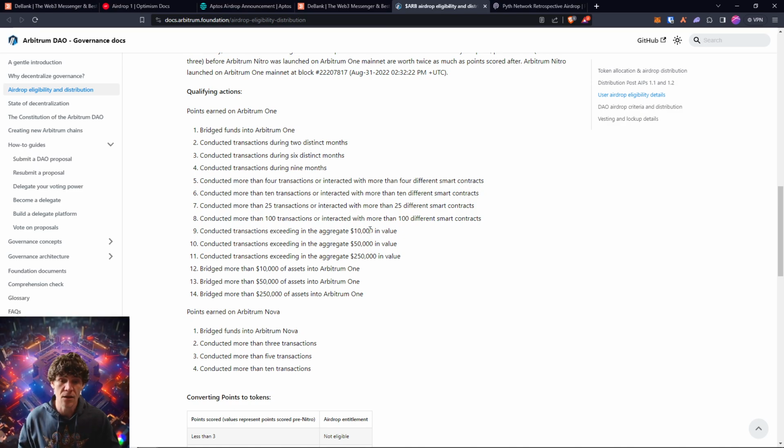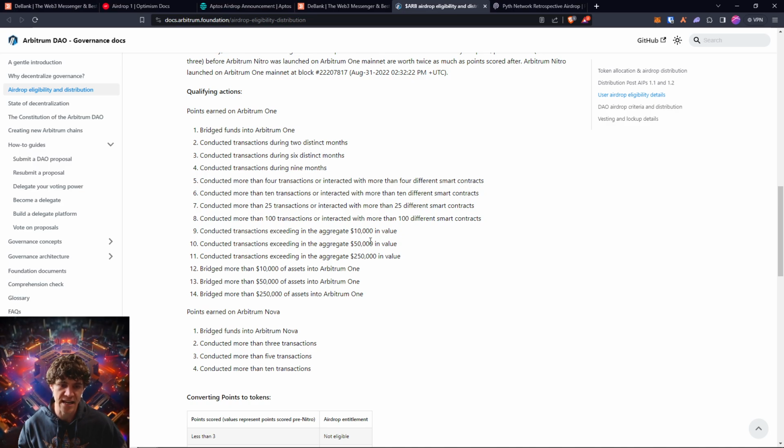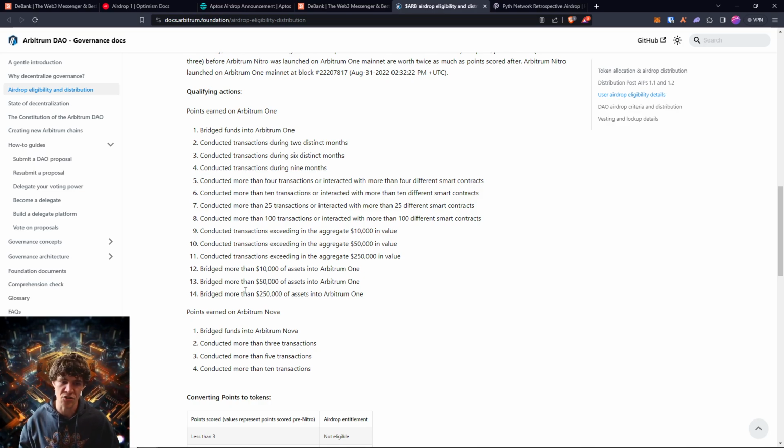So you can swap $100 in tokens 100 times, and then you can get that. Or if you want to do $1,000 10 times, then you'll get this requirement. If you do it 50 times, or if you exceed trading or transactions exceeding 50 in value overall, not in a single one, but overall, then you could qualify for that. And also bridge more than 10,000 of assets into Arbitrum 1, and that's over time. That's not just one. Same with 50K and 250K.